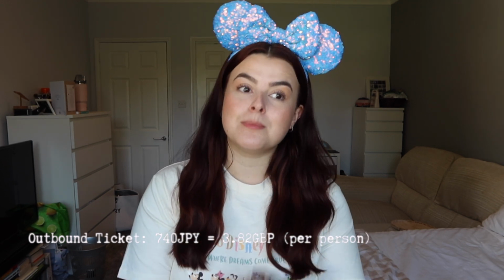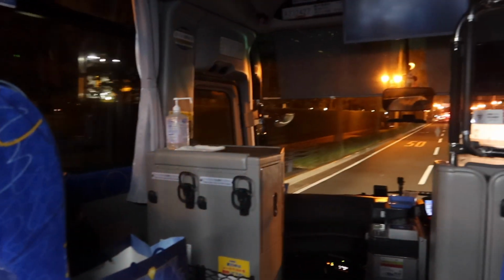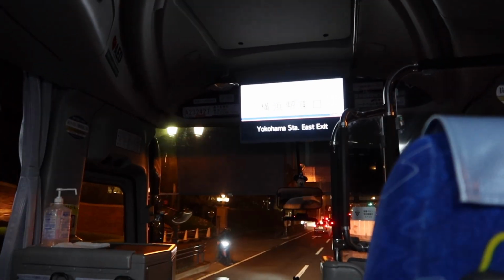However, we tried the bus on the way home, and it was the most simple thing in the world. So we took the bus from Disneyland Park back to Yokohama Station. It was about a 60-minute drive and it cost us 1,500 yen each, and we just paid cash up front. With the train, we had to book a ticket at the machines, which was really difficult to do. With the bus for the way back, we just handed the cash straight over to the bus driver.